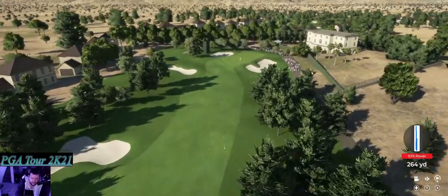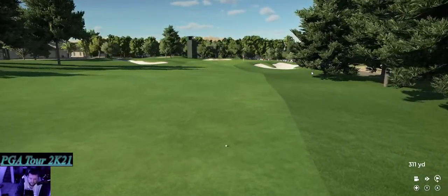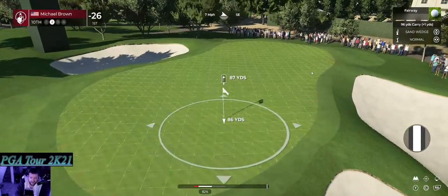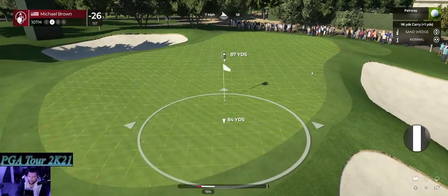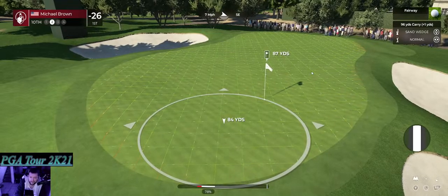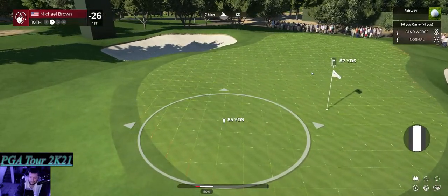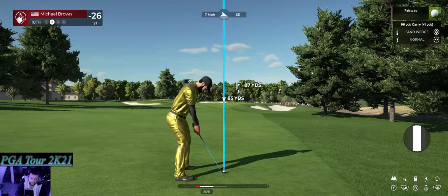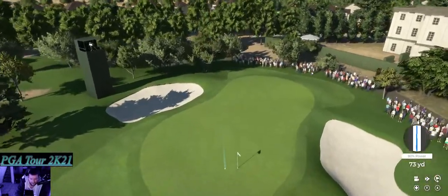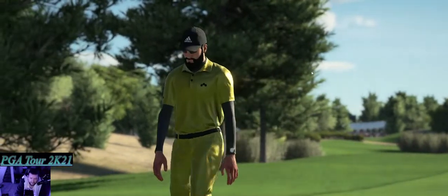The talk is gonna walk the walk, the truth. Second shot here on the 10th hole. He's got this thing dialed in here, looking good. A wonderful shot and a chance for birdie here on the 10th.